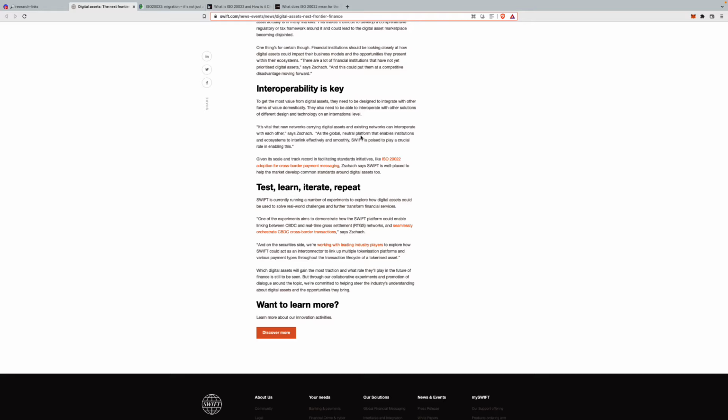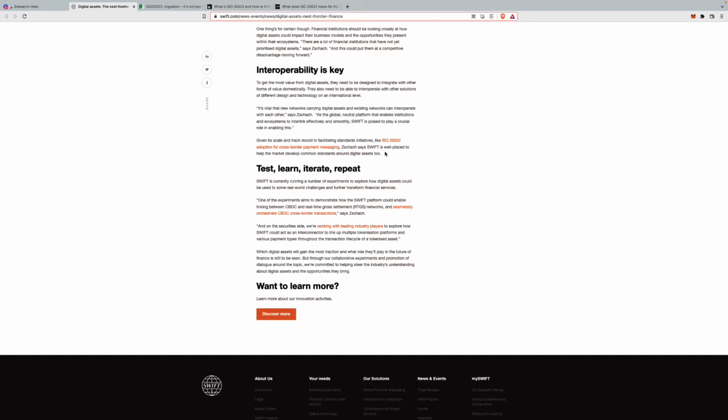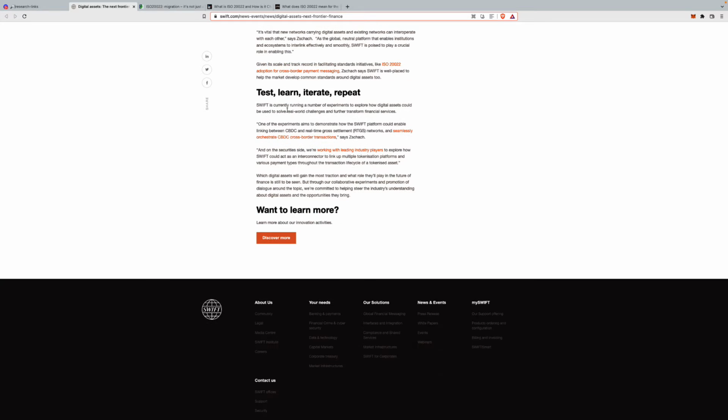As the global neutral platform that enables institutions and ecosystems to interlink effectively and smoothly, SWIFT is poised to play a crucial role in enabling this. There we go. So they're going to help the market develop common standards around digital assets too. ISO 20022 adoption for cross-border payment messaging. So SWIFT is currently running a number of experiments to explore how digital assets could be used to solve real-world challenges and further transform financial services.